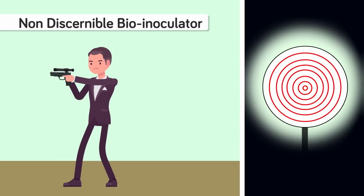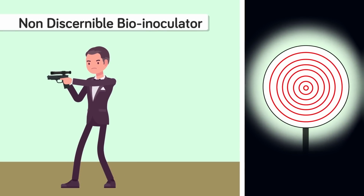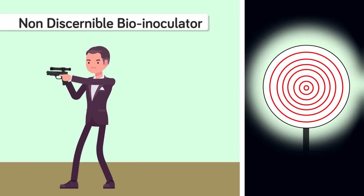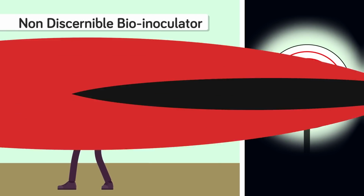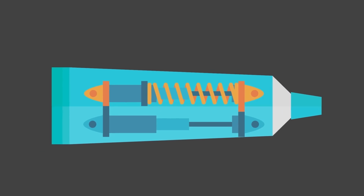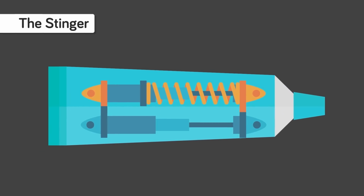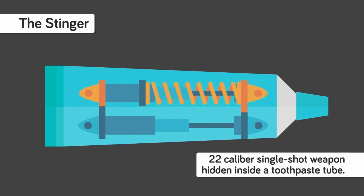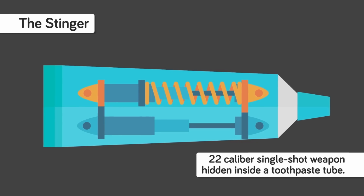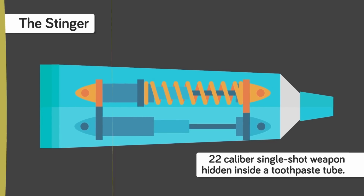While the weapon was not as easily hidden as its Soviet counterparts, the dart that delivered the deadly poison was just barely wider than a human hair and almost completely undetectable during an autopsy. For more close-range and stealthier kills though, the CIA developed the Stinger, a small .22 caliber single-shot weapon hidden inside a tube of toothpaste. But what about when an assassination needs to be carried out in such a way that the assassin has time to get away?